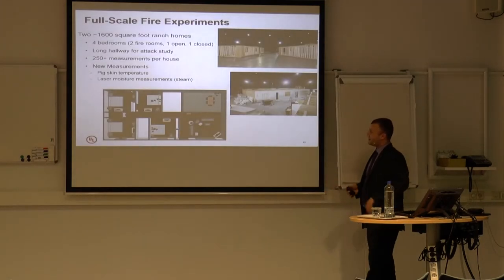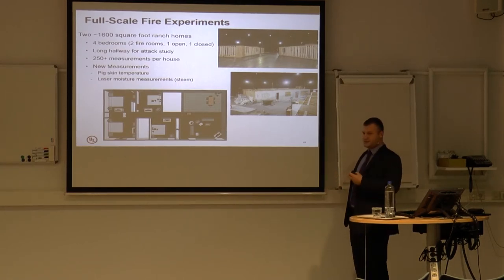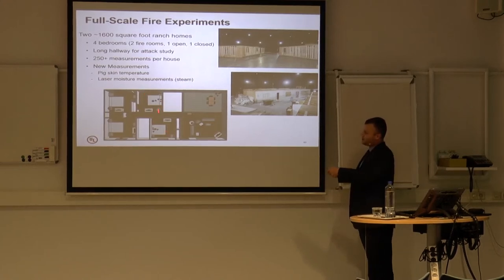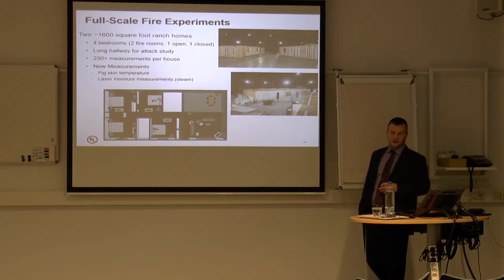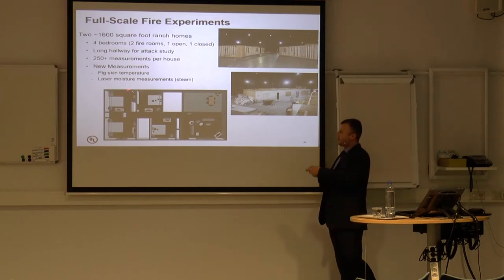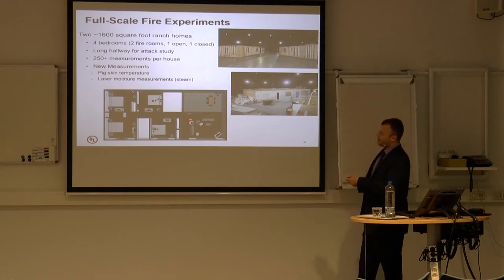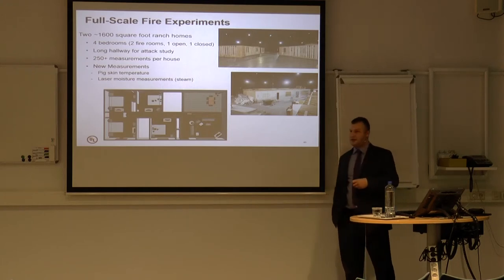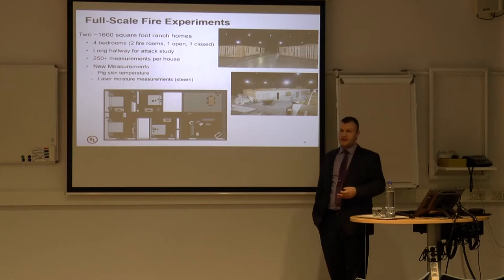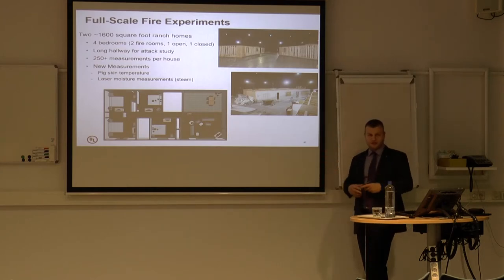You saw a little bit of it in the video, but we had four bedrooms in the structure. We had a master bedroom, another bedroom that served as a fire room, and then we had these two bedrooms, which were an open and closed door comparison. So for all the experiments, this door was open to the bedroom, and for all the experiments, this door was closed. That gave us that comparison. We have a very long hallway here. Again, that was dictated by our technical panel. They said they wanted to see what happens if we're making an approach down a hallway using our different tactics.